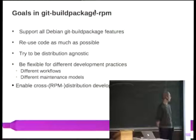Because of that, it requires the toolset to be flexible for different development practices and backend infrastructures, to support the different workflows and different kinds of maintenance models of packages. And also one goal was to be able to do cross RPM distribution development, so that was also important for Tizen, so that you could, for example, use Fedora to develop for Tizen.